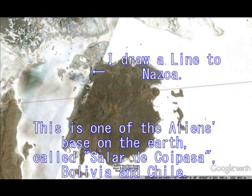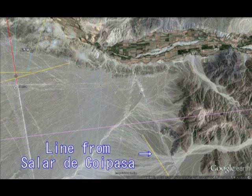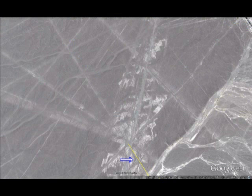And this is Mount Coipasa, Serra de Coipasa, Bolivia and Chile. It's one of the bases I found. Okay, I draw a line to Nazca. I'll show you another example. This yellow line comes from the Serra de Coipasa, another alien base. I'll show you a video later on about why I came to think so. Anyway, this yellow line comes from Mount Coipasa. It has two lines in Nazca.